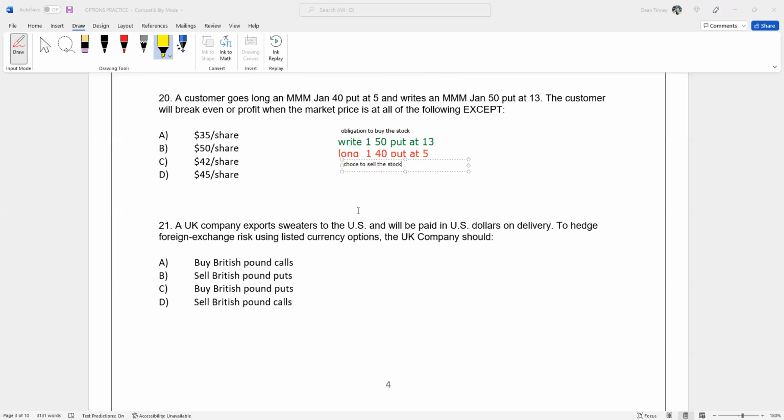And I told you what I like to do in terms of my process is go through whatever my process is. My process is I like to first identify the position. So the first thing I'm going to say is, okay, what am I looking at? A straddle, a covered call, a flamingo, a butterfly, a condor. What is this thing? And it looks to me here like what we've got is a spread. A spread is when we're long and short the same type of contract. So this is a spread.